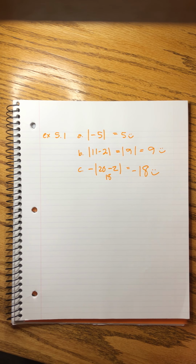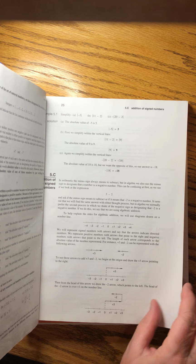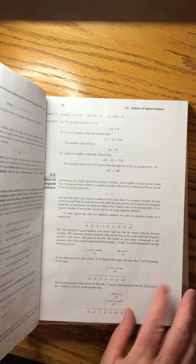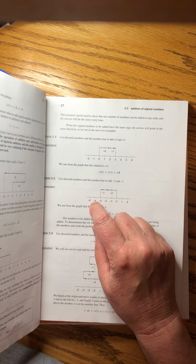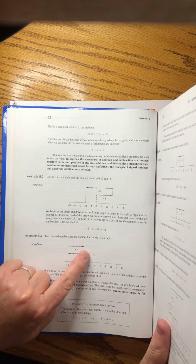All right, last part of this lesson is adding signed numbers. Now, John has this diagram that he likes to use to show signed numbers. He takes a number line, and then he draws these dots and these arrows. If you have used this before, here, let me show you another page. Here it is. He goes crazy with all this, right?